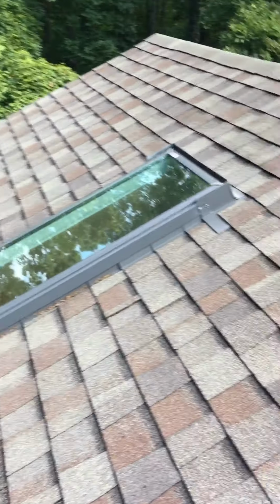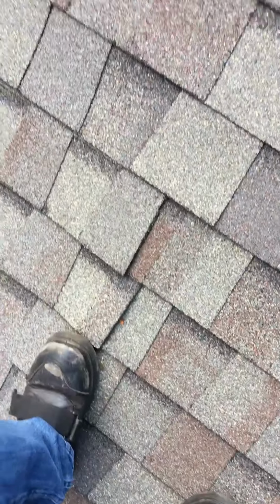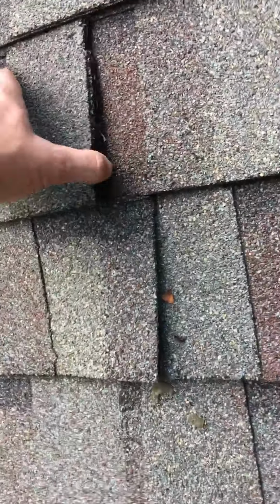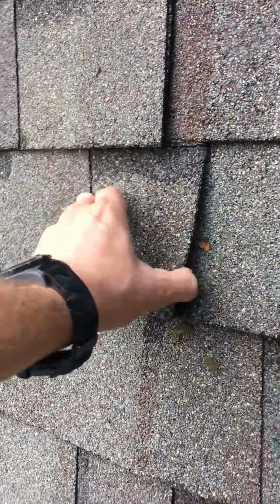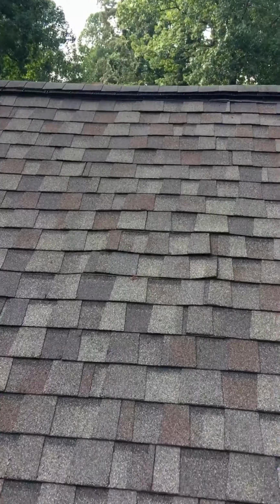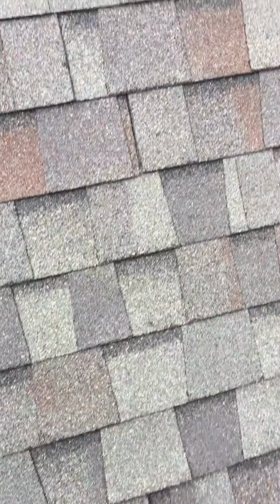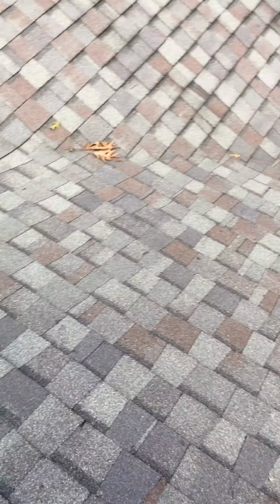Nice straight rows here also. There are a couple of lifting shingles. This is going to be from boards pushing up as well. They are sealed awesome. You can't really even hardly pull these shingles up. It's just the boards having a little bit of movement in the deck of this roof. You can almost see that ridge line right there. Moving up. I don't have any problem with that right there at all whatsoever.